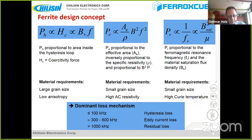Residual loss is inversely proportional to the resonance frequency and also to the permeability of the material, and increases with B to the power of 2. It gets dominant at high frequencies and high flux levels. Therefore, increasing application frequencies require a reduced application flux density and smaller cores to avoid extreme power loss.